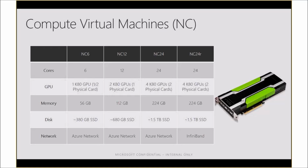Now, a K80 card is a dual GPU design. So what that means is the picture that you see on the right-hand side, that full card actually has 2 GPUs stacked on top of it. But what happens is that those 2 GPUs pop up as 2 separate devices. So that's why when I say one K80 GPU, we actually mean half a physical card. So you're able to get essentially 1, 2, or 4, and then additionally the cores are physical cores. They're not hyper-threaded cores. So you can think of this as 6 cores to 1 GPU.